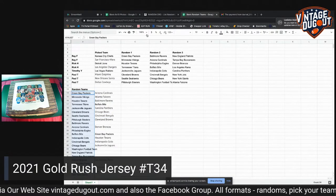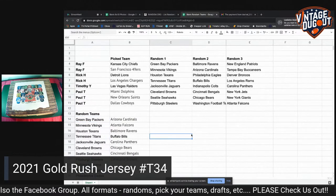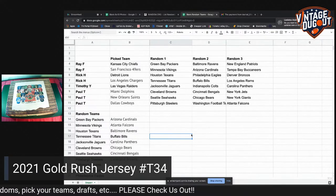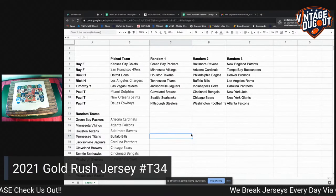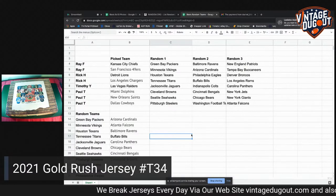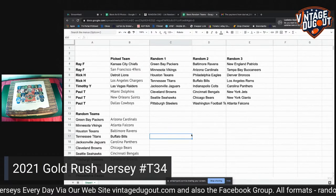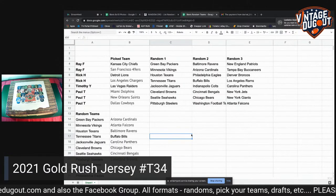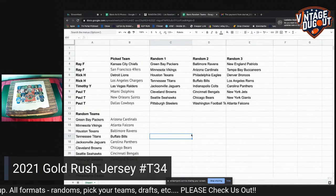All right, so we're going to bump up the screen size so you can see it better. And there we go. Jot them down. We'll bust this baby open. T34. Gold Rush football jersey. It took a while for whatever reason for this one to fill, but we finally got it filled. So good luck to everybody there with your randoms. Hopefully you like your random assignments. Maybe it'll be a pick team and the randoms won't mean anything. All right, about 5 seconds. We're going to bounce over to the main cam.